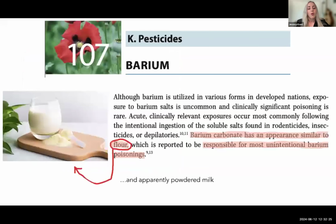So before we get into the management, let's just do a quick general overview of what barium carbonate poisoning is, because it's super interesting, at least to me, and it's certainly very rare.